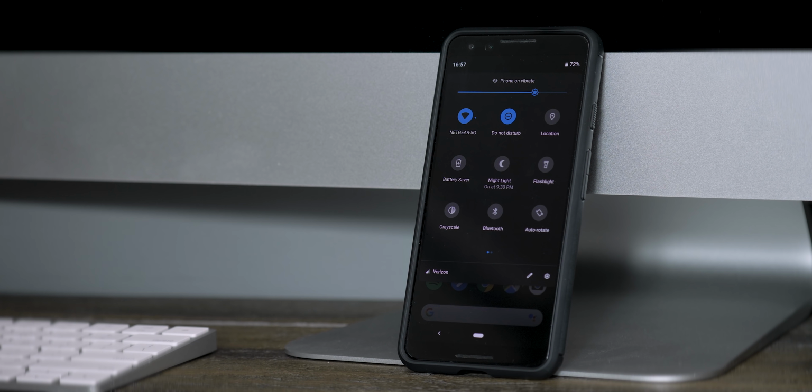I want to talk really briefly about some other features that are built into pretty much all phones nowadays. First of all, Do Not Disturb is a godsend. I put my phone on Do Not Disturb whenever I go to bed, so it's not buzzing throughout the night. And increasingly, I'm leaving it on Do Not Disturb for long portions of the morning, in the evening, and whenever I'm trying really hard to get some work done.